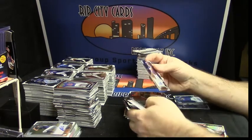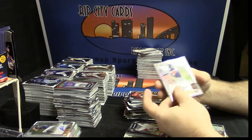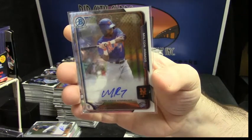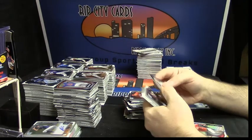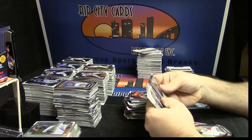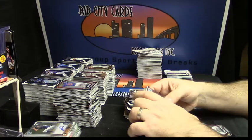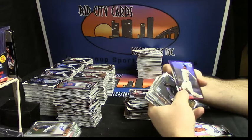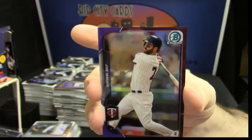The Mets. It is Milton Ramos. And it is base. It is an update on Rob Kaminsky of the Cardinals. Come on, Bowman. Julio Urias, mini for the Dodgers. Purple Twins. 5/250, Joe Mauer.